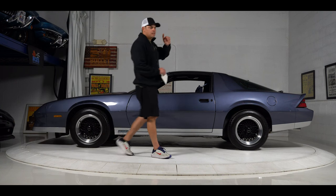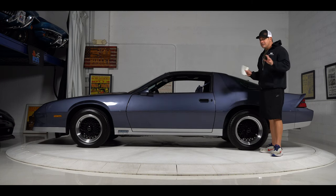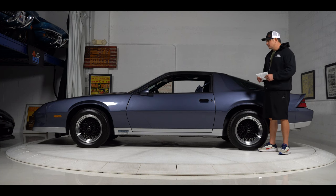This does have the same designation for the rear end. So this has limited slip, so it has a G80 rear end. This also has four-wheel disc brakes, 1984 four-wheel disc brakes. That's cool. I mean, obviously the Corvette at the time had that. I think they started doing disc brakes in 65 for the Corvette. So I guess it's not that unusual here.